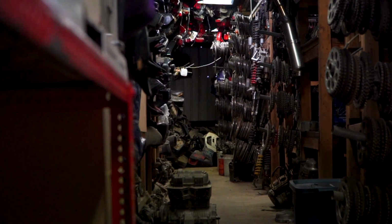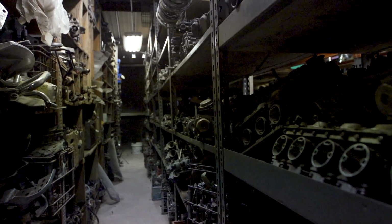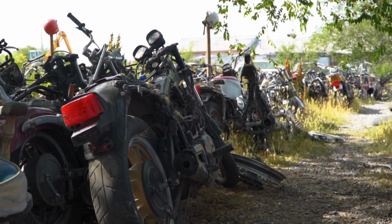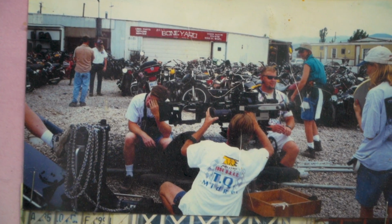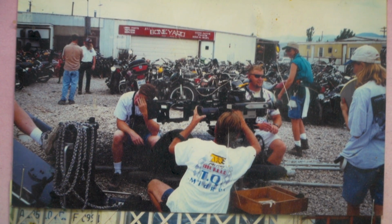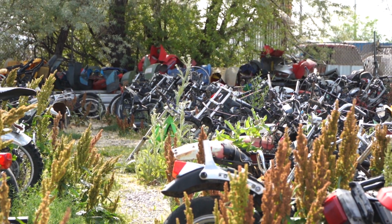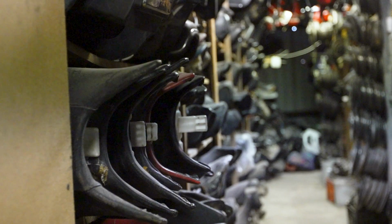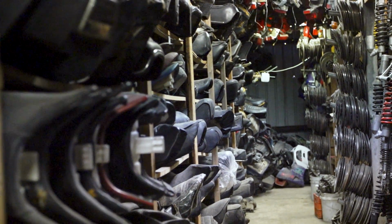It's been open 34 years now, and he's got just about anything you could think of, and tons of motors, complete bikes, partial bikes, anything you want. Something else that's really cool about this place is it has been in some high profile movies. Disney's been out here filming before, and really you just have to see this place to appreciate it. Not a lot of places like this are open still, just because you have eBay and different things on the internet. So really, this place is amazing.